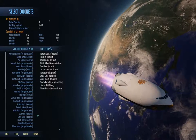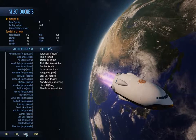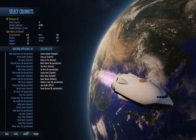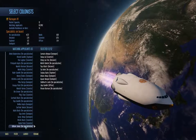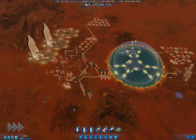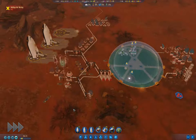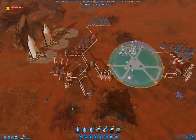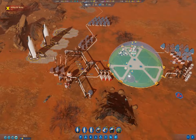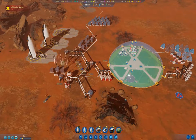I know that those of you that play the game a lot, and do the min-maxing thing, are probably screaming at your screen going, "You're picking the wrong colonist. Pick them manually." But no, I'm not going to. It's my game. You can't make me. Well, yeah, obviously you can't.